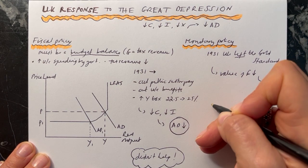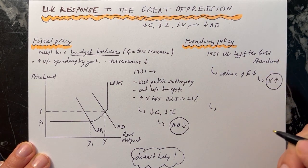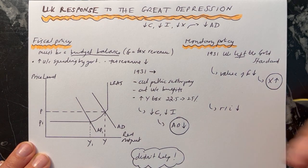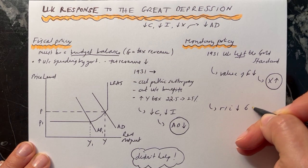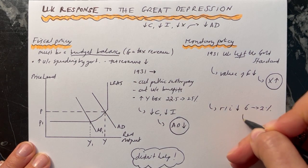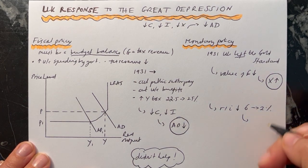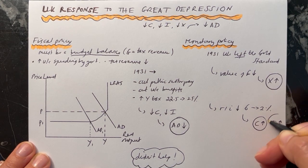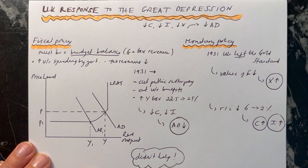At the same time, another policy that was used was that the rate of interest was reduced. This went down from 6 to just 2%. And as we know, if you lower interest rates, this causes consumption to go up and investment to go up. That's the most likely thing. It depends on some other things. One of them really significant is the consumer confidence and business confidence. But this was quite a sharp decrease in the interest rate, and it caused these to go up.